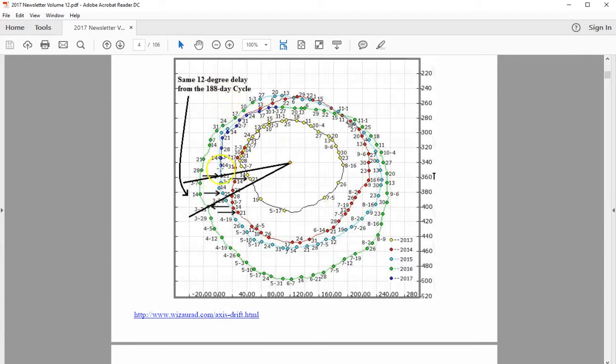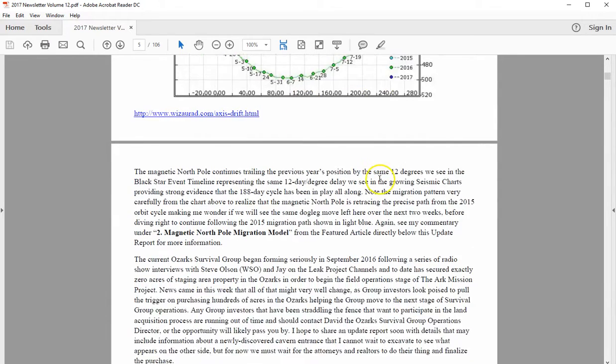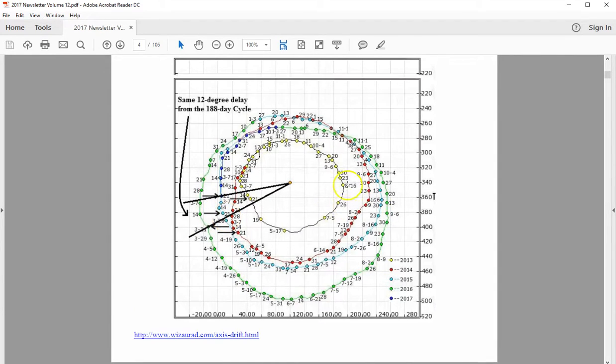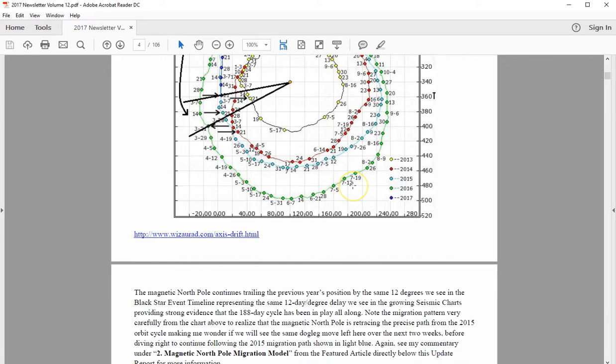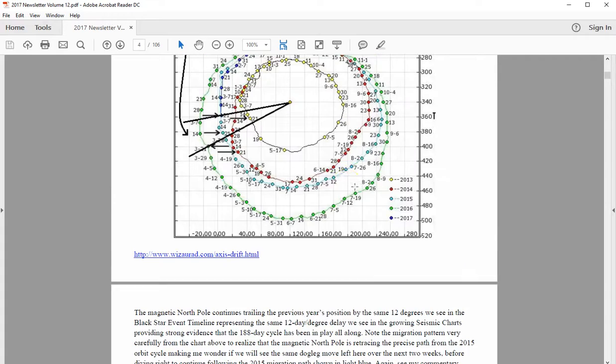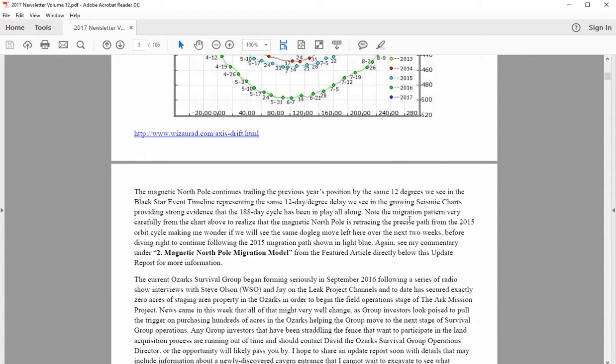It appears this 12-day differential, 12-degree differential, same thing, is locked in at 12 degrees. And that says there's 377 days in this complete cycle. You have 365, you add the 12 days, you get 377, same number of days in the seismic chart for the Black Star event timeline going back. So you go to Terralo3.com, you look at the map, you'll see 12-degree angles just like this, because there is a connection between what's going on here.